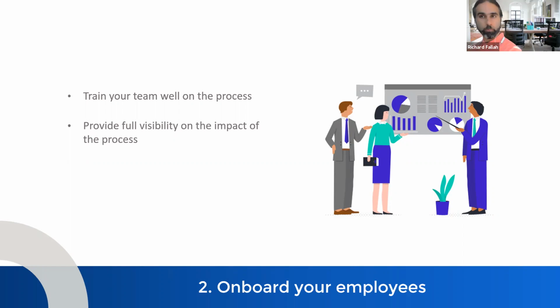So a second point of the onboarding process is to train your employees. Anybody wants to add to this? Awesome.